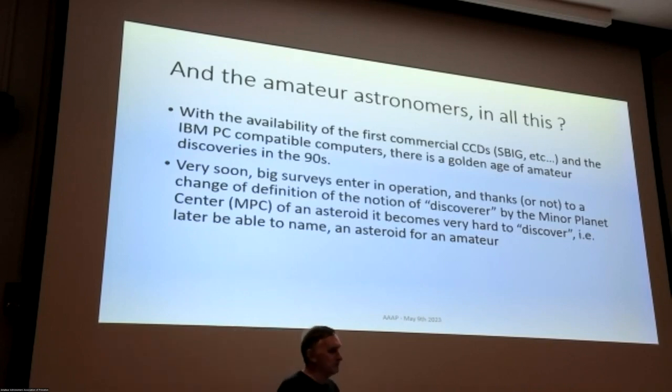And there was also a big change, which is that the MPC, the Minor Planet Center, changed the rule. Now the discoverer is the first one who saw it; before, it was the first person with whom you could calculate a decent orbit. And so basically, as an amateur, it's almost impossible now to discover a main belt asteroid, because usually the surveys have the priority. It was quite a frustrating experience for many people who just left the field because they felt their work was not recognized.